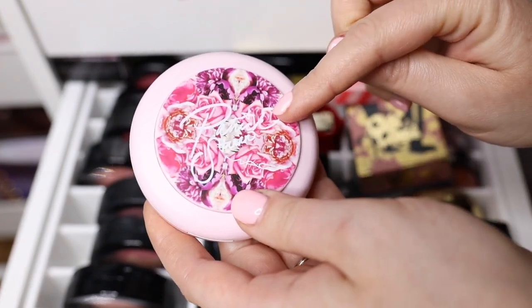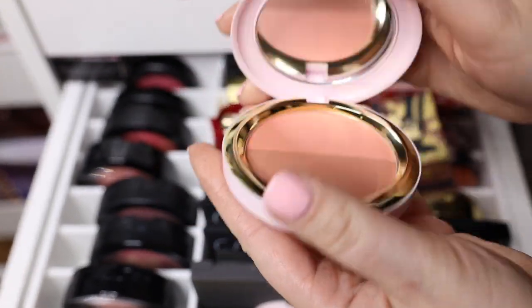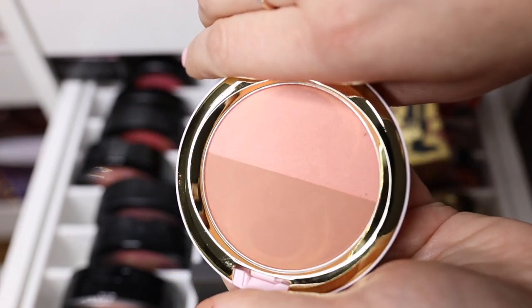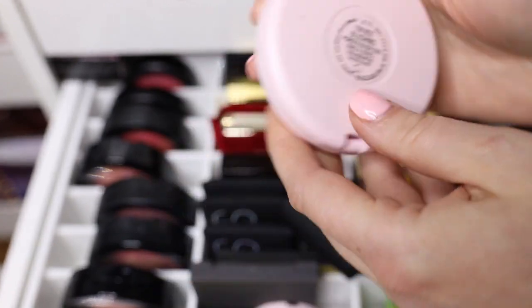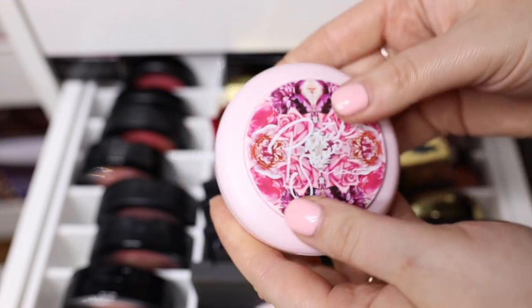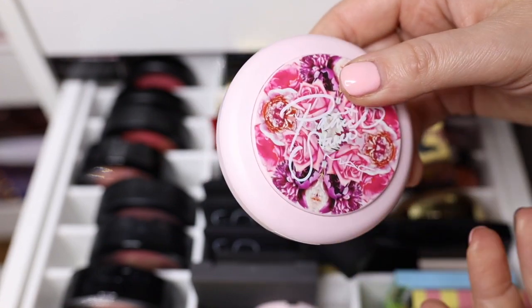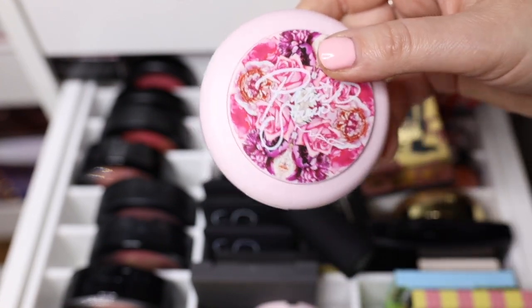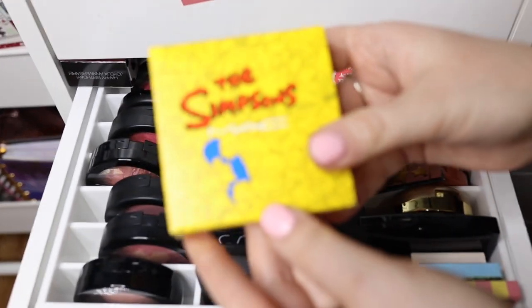Then we have this MAC Patrick Star collab. It's a beautiful duo. Look at this, you guys. It's brand new. Am I going to use it? It's beautiful to look at, but I think I can get rid of it. It's so beautiful that I almost hold myself back from using it, and I don't know what's going on with me, but that's how I feel about this blush. So I'm just going to get rid of it, because if it's just going to sit there, not serve any purpose besides being beautiful, I don't need that.